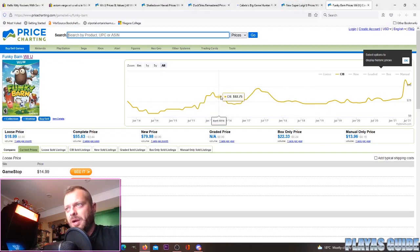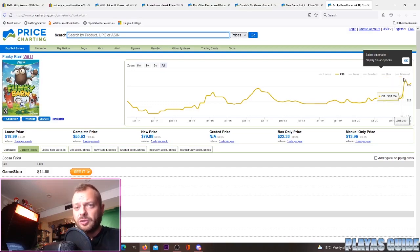Okay, so quick look at Funky Barn here before we move along. 2016, 2017. This was the time of speculation. You can see it was selling for more, but it looks like it's selling for more now. So chalk this one up to a rarity. I think it's safe to say it took a dip like all these other games, but it's climbing up there now. So if I do a new Wii U rarity guide or collector's guide, which I will be, I can't say it's going to be too soon, but I will be doing one. So stay tuned for that. This game will be included, so you can expect to see this one.